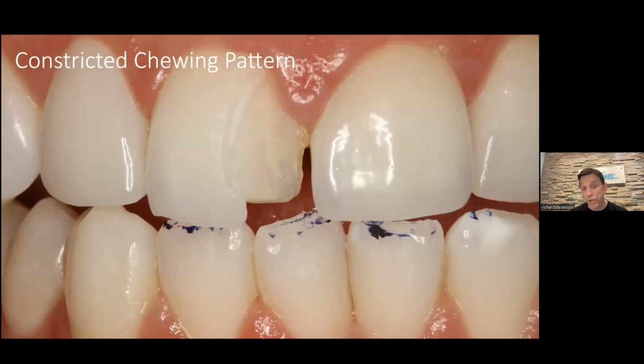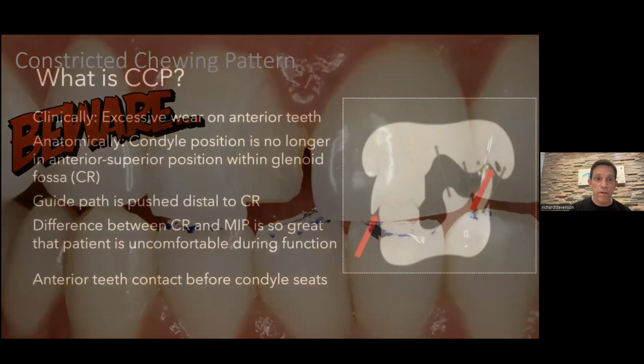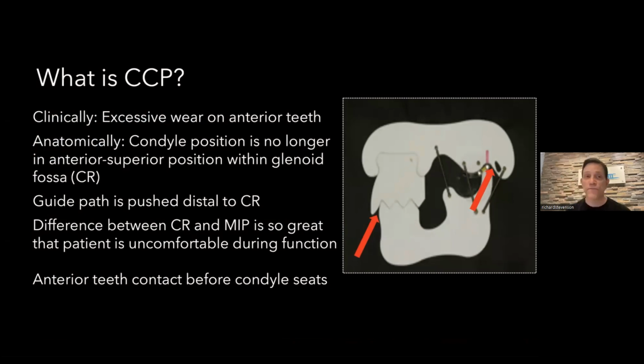There's something called constricted chewing pattern, or you can also call it a pathway issue or envelope of function problem. And this can lead to a lot of early failures of anterior ceramics, anterior composites, and veneers. So I want you to be aware of this and talk to you about this functional issue just a little bit. What can happen is when the patient is chewing, they wear their teeth in the anterior excessively, and you'll see this wear pattern that occurs on the lingual of the maxillary teeth and on the facial of the mandibular teeth.